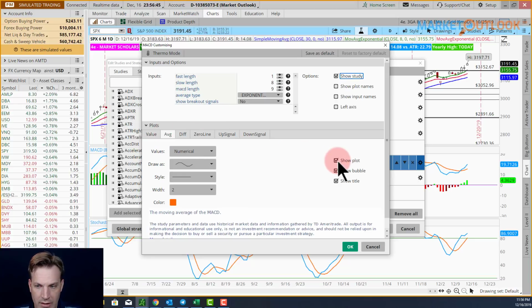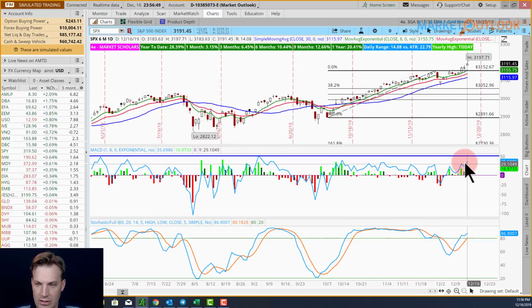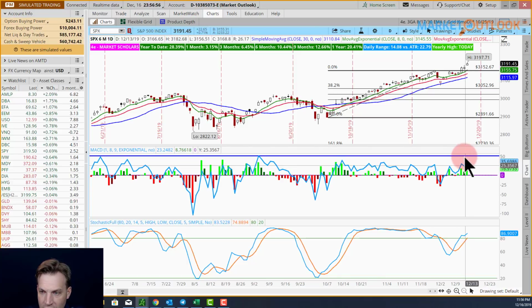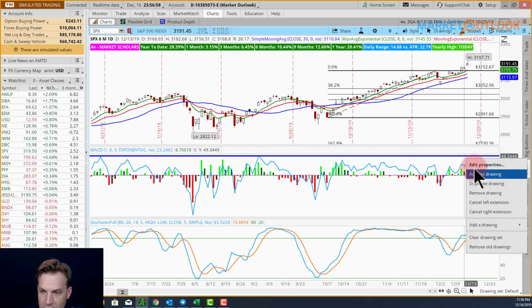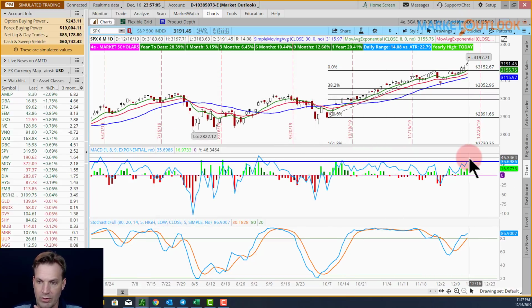We won't put on the average. We'll just look at the blue line. So again, this line represents how far above the 8-day moving average we are. And again, to give you some context here, it's 35.69 points. Let's edit that and go to 35.69. Hit OK. So you can see right about where we're at right now.